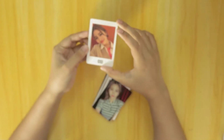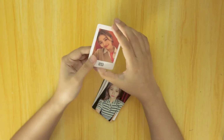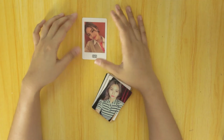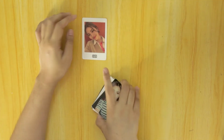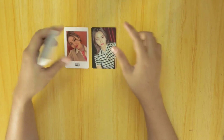So, I don't know how I will do with this one. Anyways, so this is the damaged one. Super marked. Parang pinaglaruan. Anyway, move on.